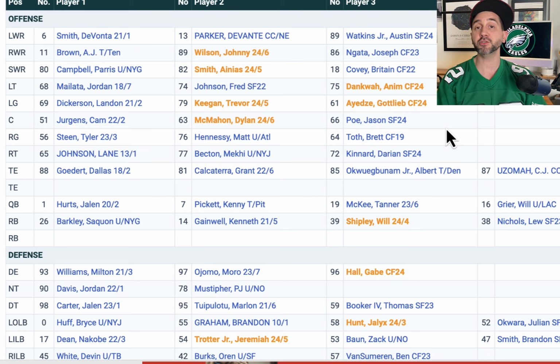Tyler Steen is penciled in probably to be the right guard right now, but if Dylan McMahon and Trevor Keegan look good in camp, they could push for that starting spot at right guard next to Lane Johnson.